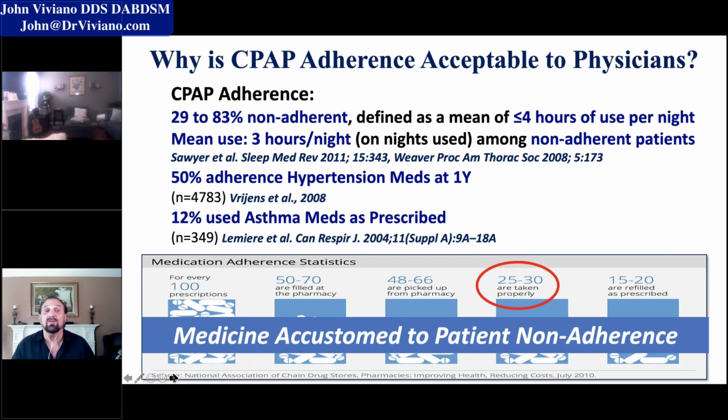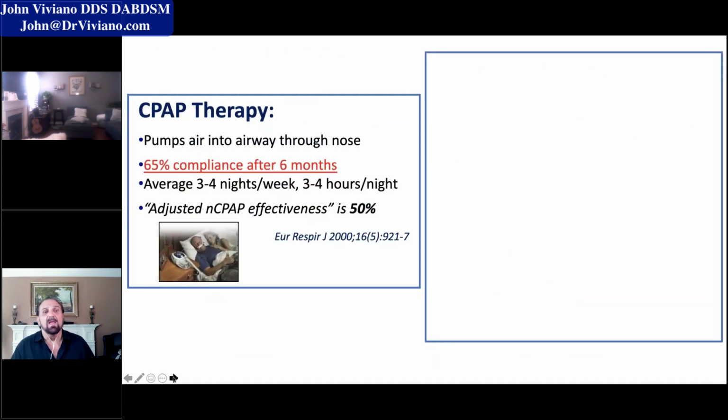And the gold standard moniker is very deceiving. So we look at CPAP therapy, which pumps air into the nose, through the nose into the airway, and then splints your airway open so it doesn't collapse. We know that there's about 2/3 compliance after 6 months. This study happened to be from back in 2000, average of 3 to 4 nights per week and 3 to 4 hours per night. This study published an adjusted effectiveness, taking into consideration both compliance and effectiveness, and they put the number at 50% for CPAP.